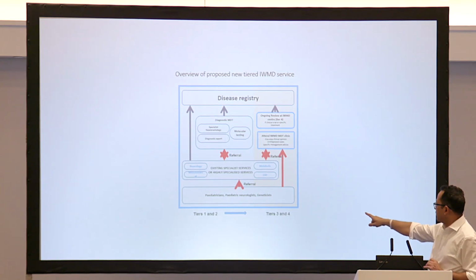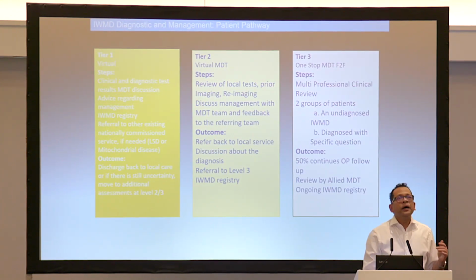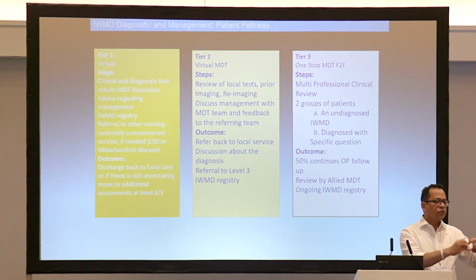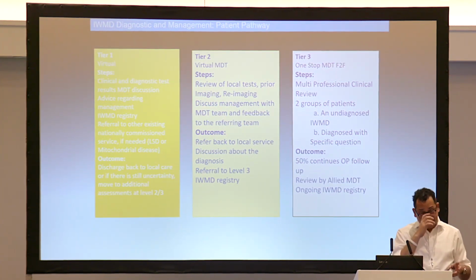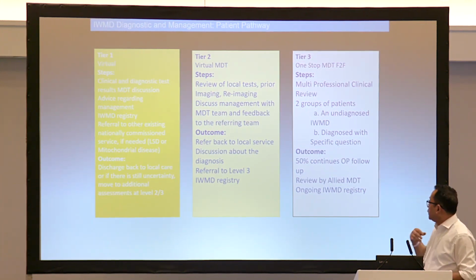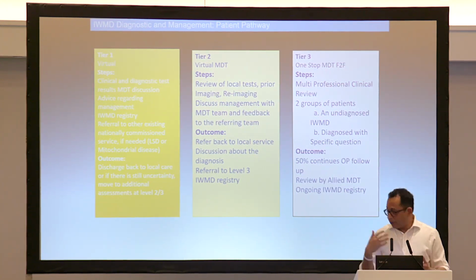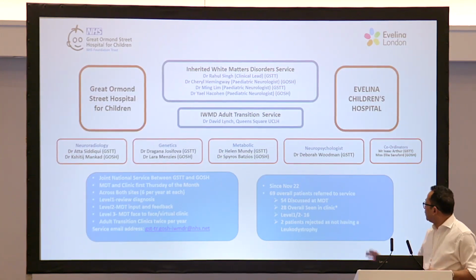So there are levels 1, 2, 3 and 4. Level 1 is where the patient has been referred to you, you discuss it in MDT, and you give the feedback immediately: this is not a leukodystrophy, or you need some more information and we'll get back to you. Level 2 involves more: patients will be discussed in MDT, and feedback needs to be given by 2 people, geneticist and neurologist, or neurologist and metabolic person, done virtually. Level 3 is a one-stop face-to-face visit with the multidisciplinary team and other professionals involved in the discussion. So we aim to see them face-to-face. This is our model for the London one.